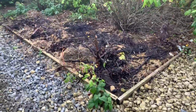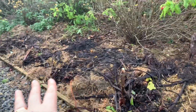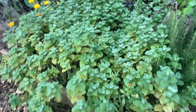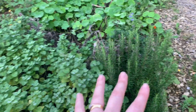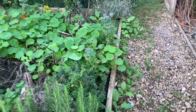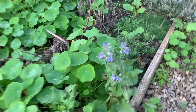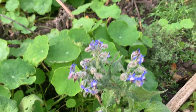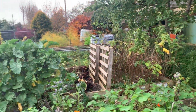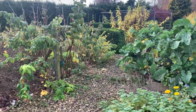The rhubarb's obviously all died down now, so we can clear that and we can get some mulch on. Oh my goodness, the mint has taken over. This is apple mint. Let's harvest that. Rosemary. Nasturtiums have just sprung back to life, as has the borage. Like, what's this all about? That was done with. I'm going to harvest bay leaves for the winter, and essentially just start walking around and having a look at everything.